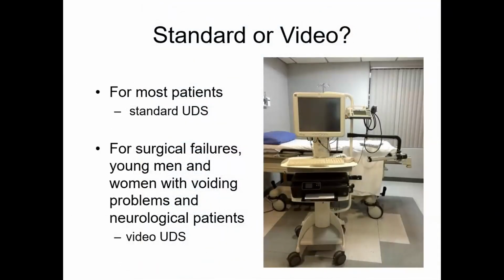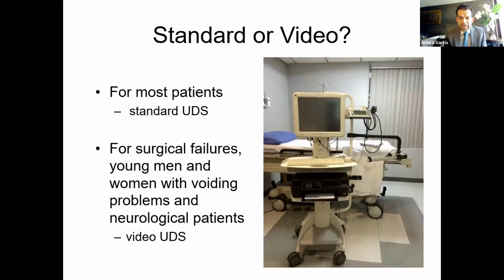Then we have to decide, we have already interviewed the patient, we already have the flow test, and we need to decide if we are going to be doing standard or video. In some units, for example, in Bristol, they already know what the patient is getting. So they already have a referral letter and they know what the patient's problem is.